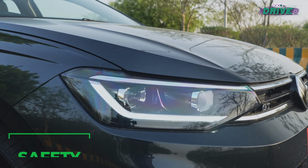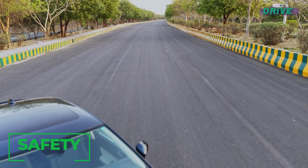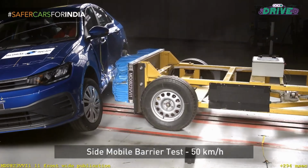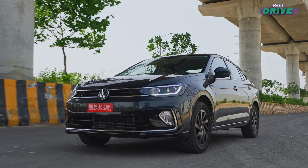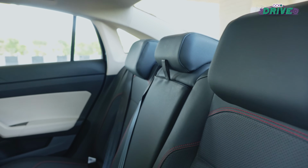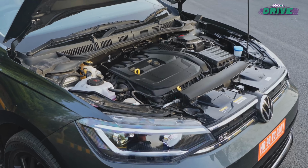Do I even need to talk about this aspect? Let me jog up your memory. 5 stars for adult and child occupant protection from Global NCAP. 6 airbags, ABS, ESC, traction control, 3-point seatbelts for all passengers and seatbelt reminder are all standard.